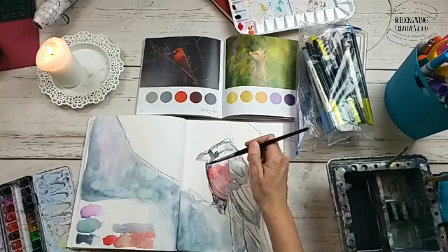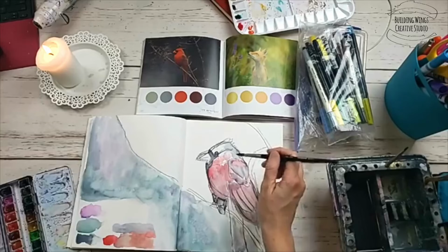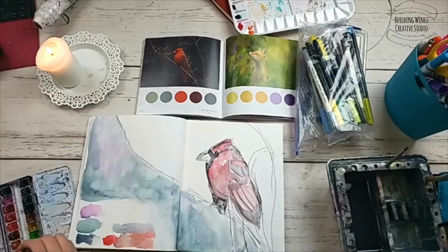And then I start to add it to the bird. Lightly first, keeping lots of water on my brush. And then where the parts are more vibrant, I'm adding less water and keeping it more saturated color.